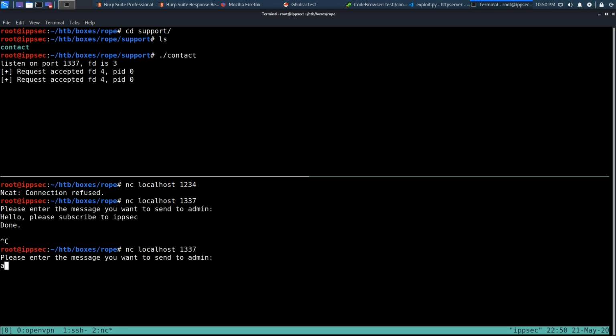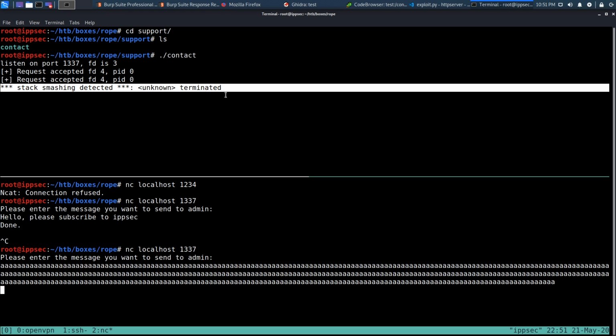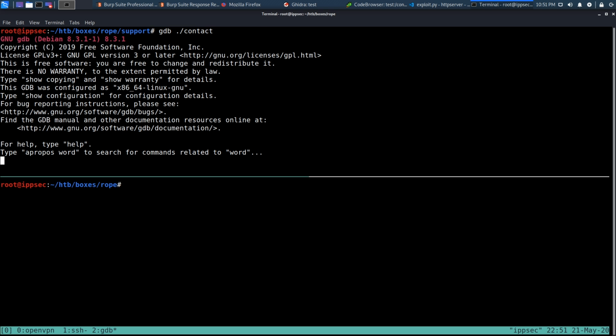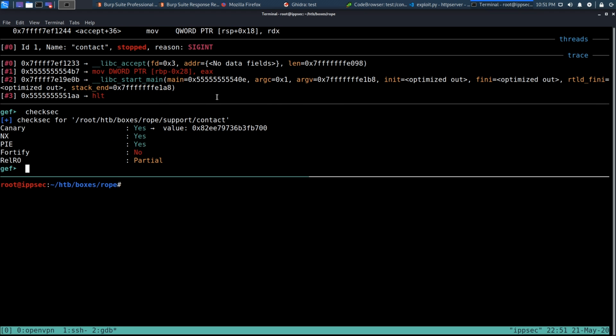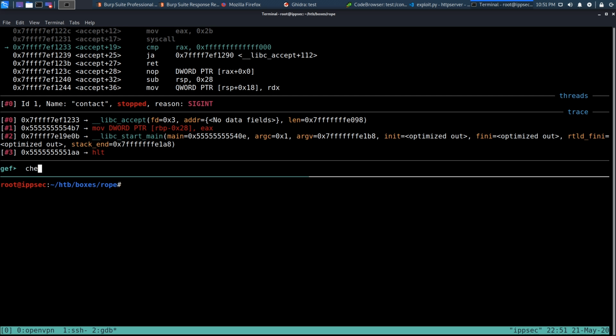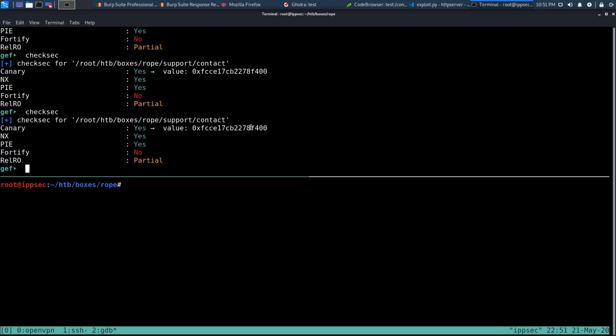So we could send a bunch of A's. If we just copy this and send a large chunk, we see stack smashing detected, terminated. So it looks like it does have some type of canary protection. We could verify that by going gdb ./contact, run it, and do checksec, and we can see canary, yes, and it's got a static value. Now this is a static canary. It may make more sense in just a little bit, but this is going to stay the same as long as the program runs. If we exit and rerun this and do checksec, the static canary changes. But as long as we don't terminate this process, it's going to stay the same.